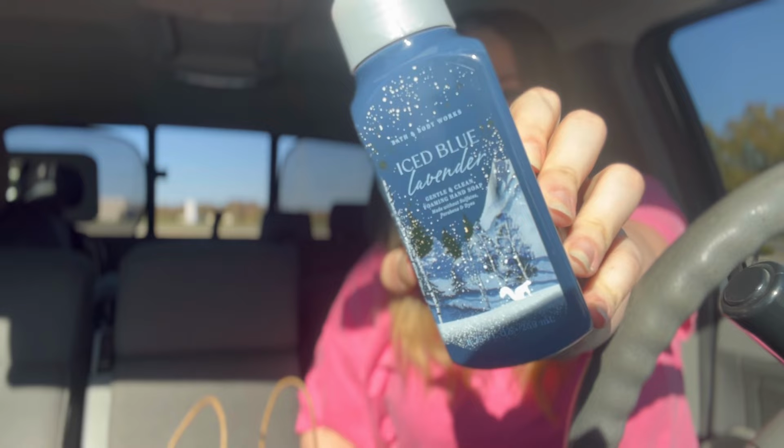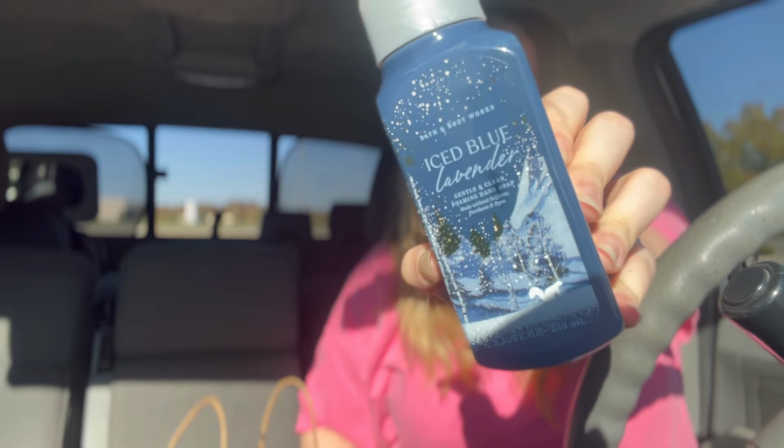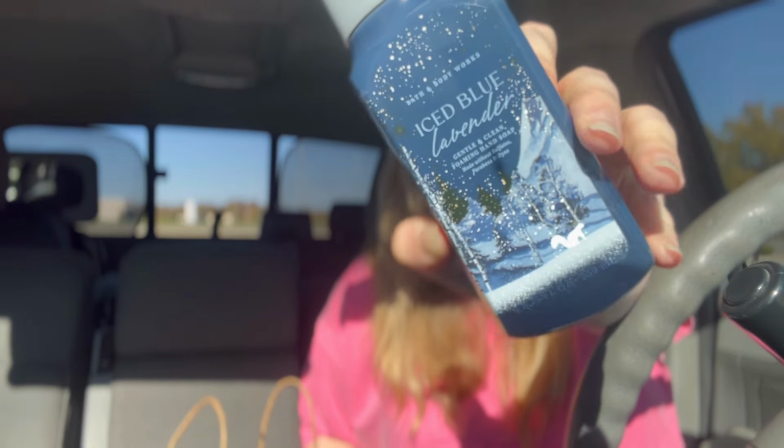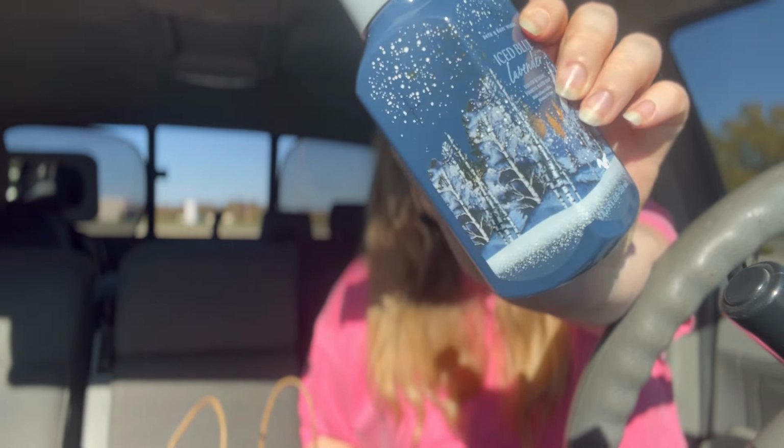Then I had to get this one. This one was so pretty. Iced blue lavender. Iced lavender, clary sage, and chilled musk. Oh gosh, okay. Yeah, that's nice. We'll use that. I just fell in love with this packaging. It's so pretty. It is so gorgeous. Oh, I love it.